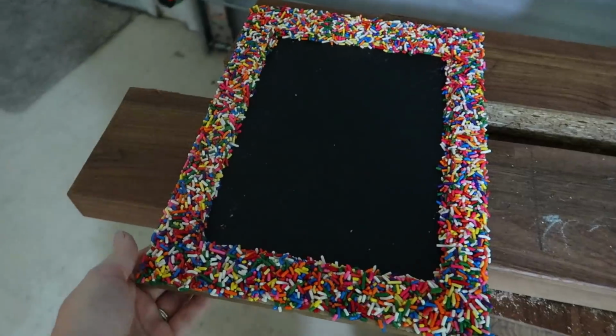And then, as we came in the house, I saw these. She made chalkboard signs and glued sprinkles to them. Karen, do you think your mom's extra or no? She's super extra. You know who else is extra? Me, that's where you get it from.